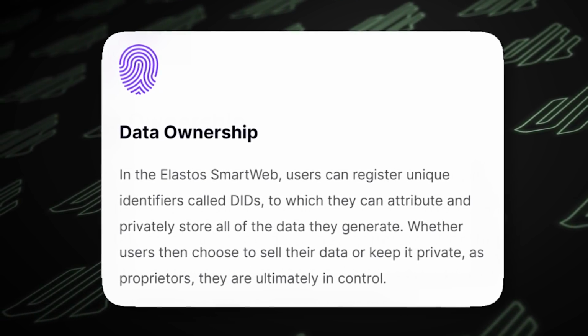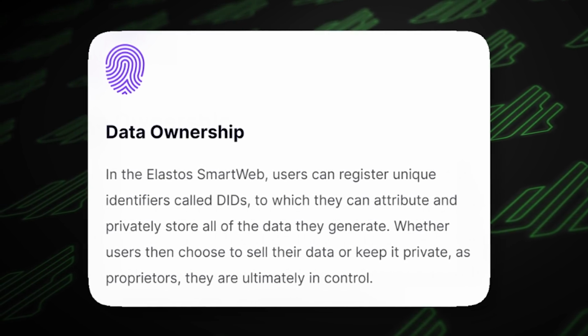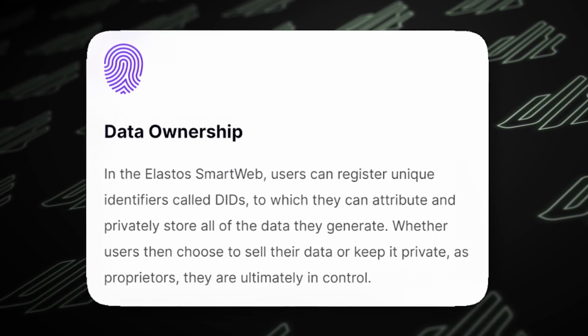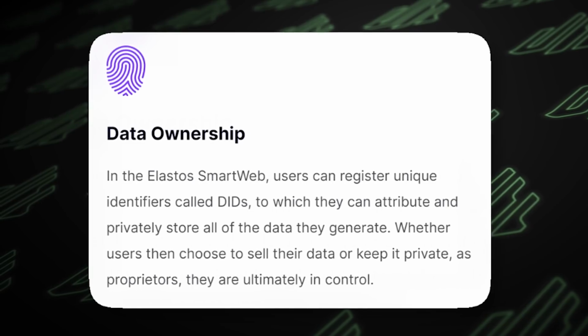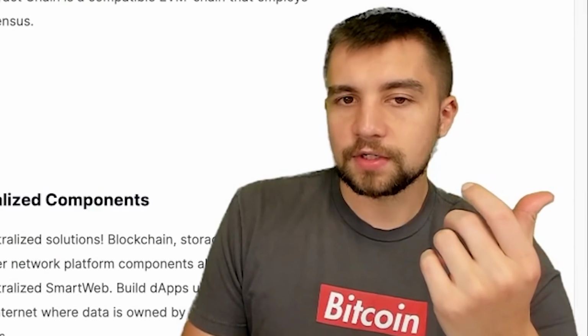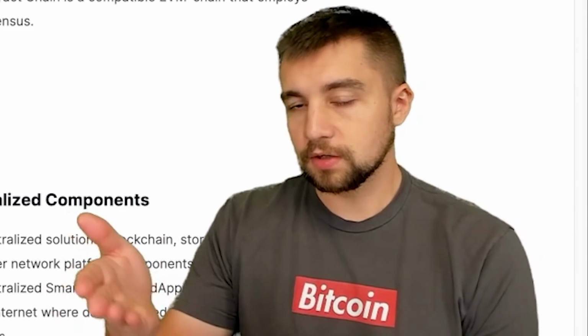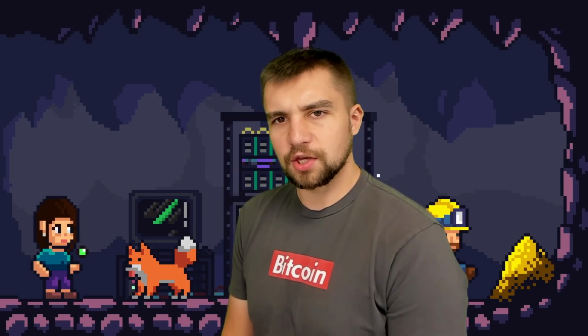Data ownership. In the Elastos Smart Web, you can register unique identifiers, the DIDs we just referenced, which can attribute and privately store all the data they generate. Whether users choose to sell their data or keep it private as proprietors, they're ultimately in control. And wow, how cool is that? To basically have your digital data ownership and full control. Like, okay, I can release the info, or some of it, to this person or this app or party, whatever, if I want to, or I don't. I think Elastos is a little bit ahead of the curve here with such a heavy focus on data ownership and privacy and just getting control back to the users.